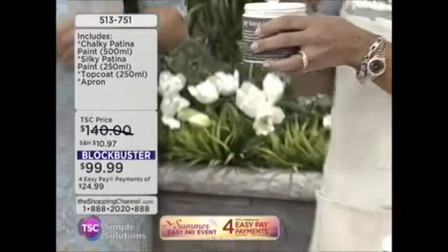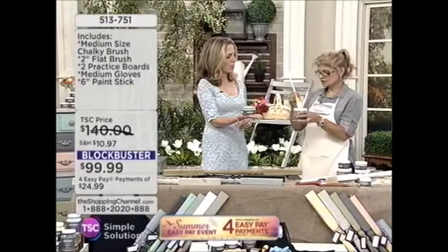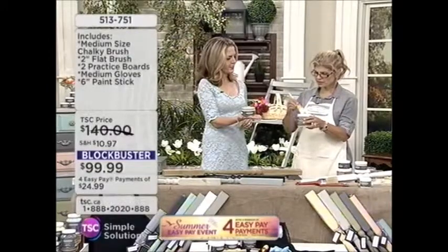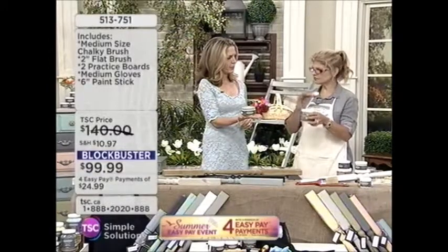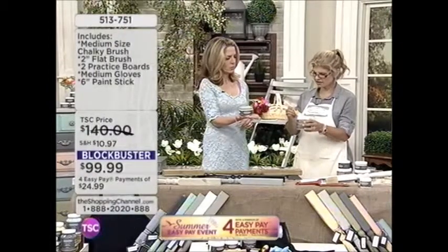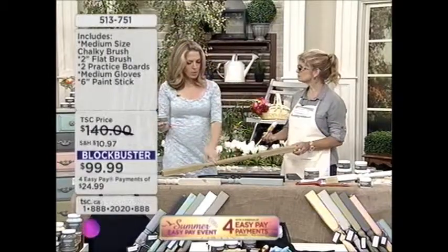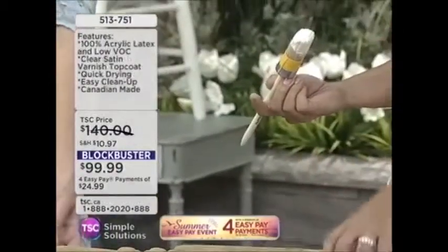If you're new to chalk style paint, they come very thick. You can add water to thin them, but try it first and see if you like it. Give them a real good shake before you open them, and then just start applying. There is no primer required. This is just a raw piece of wood, a spindle from a banister.